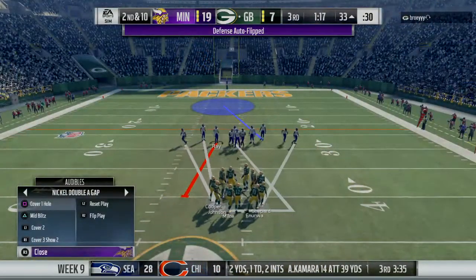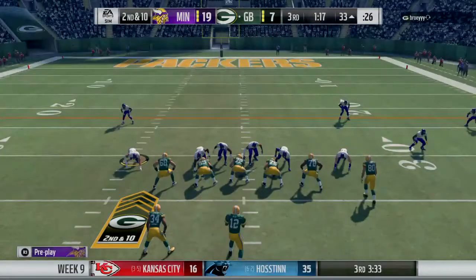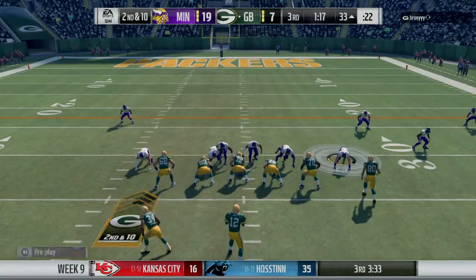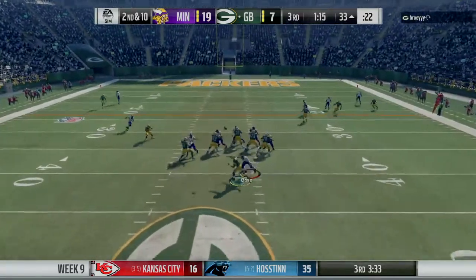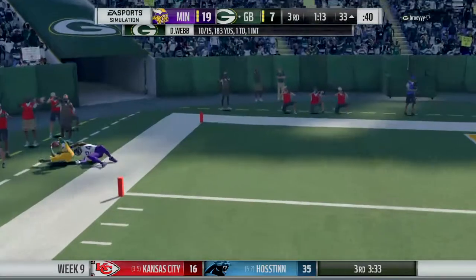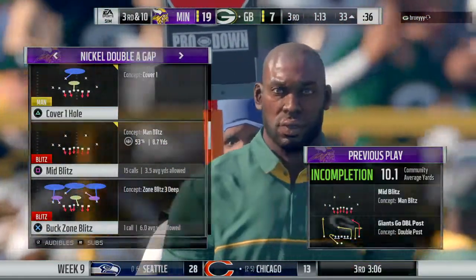Second down following the incompletion. Here we go now. Green 39. To throw again. Webb letting one fly deep for Cooper. So the long attempt falls innocently to the ground, and it brings up 3rd.